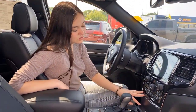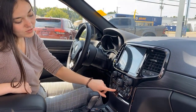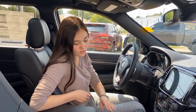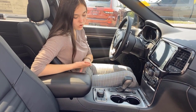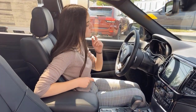Then coming down a little bit lower here, you can turn on and off those park sensors if they're kind of bugging you. This one does have your lane keep assist as well, eco mode and sport mode, and then of course you can turn on and off your traction control. It does come equipped with your select terrain control as well. So you have snow, sand, auto, mud, as well as rock mode. And then you're gonna have 4-wheel drive as well. And this one does have hill descent control.